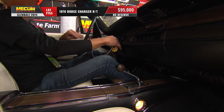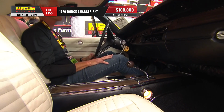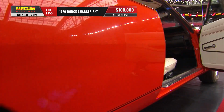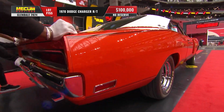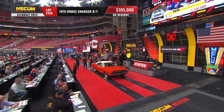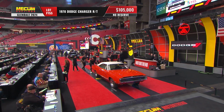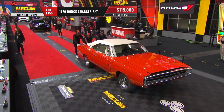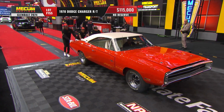But look at the high back white bucket seats with the console shift on the floor, factory air conditioning, and big money. Look, we've cracked $100,000. Colors adding to that too. Hemi orange with that white interior I talked about and a white top. That is pure classic '70 Charger essence right there.